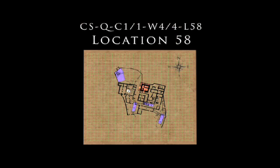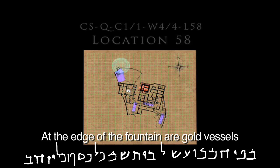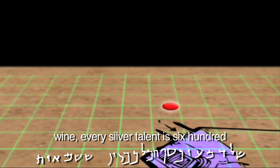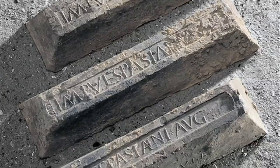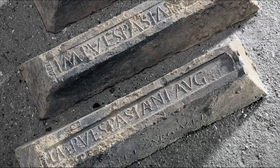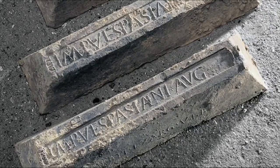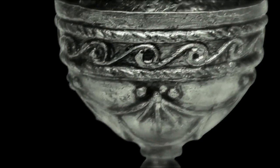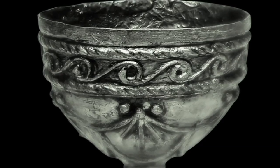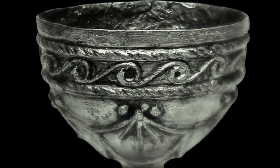L58. At the edge of the fountain are gold vessels and silver vessels from the House of Honor. Wine, every silver talent is 600. A talent of silver, 75 pounds, melted into a large ingot would not take up that much room. But if that same ingot were pressed or molded into wine vessels or bowls, it's going to take up a lot of room. So this is the next to the last location.